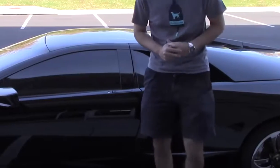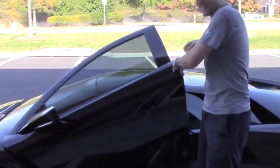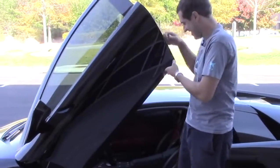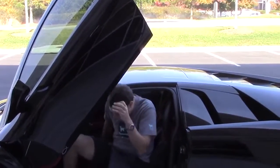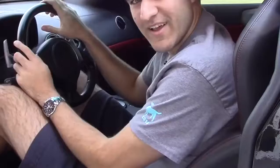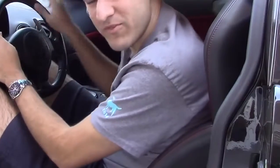Of course, any tour of a Murcielago should start the same way. Getting in. Now, once you're inside the Murcielago, you'll notice quite a few unusual quirks. We'll start with the transmission.